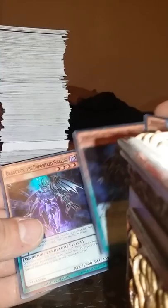Aethers, Dragonox. I mean, at least I got trade bait. At least I got value. They said it wasn't for collectors as much as somebody looking for value. But I collect, but I like value. I like value.